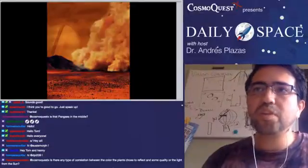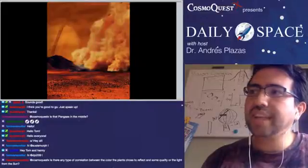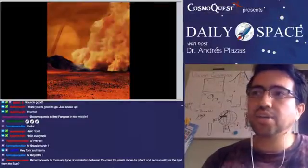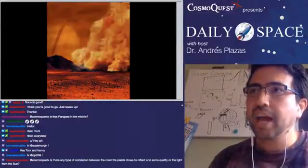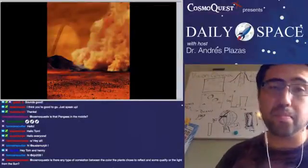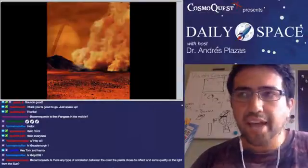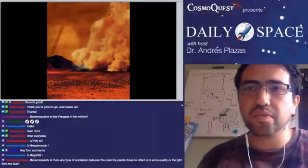As I was mentioning before, they used data from Cassini to identify giant dust storms in the equatorial regions of Saturn's moon Titan. This is a discovery that was published yesterday in Nature Geoscience, and it would make Titan the third solar system body, in addition to the Earth and Mars, where dust storms have been observed. This observation is going to help us better understand the dynamic environment of the largest moon of Saturn.